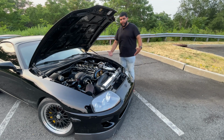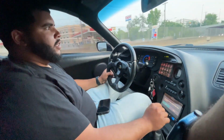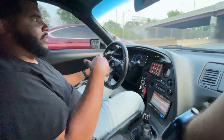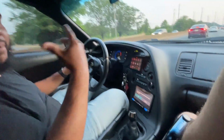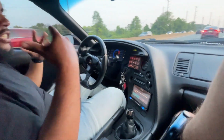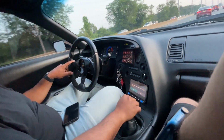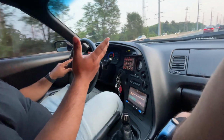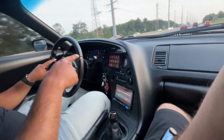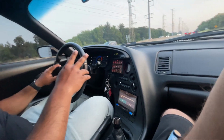Let's get in the car and take it for some rips. 5 grand. All right, guys, so we're gonna do a couple pulls just to show you guys the inside the cabin POV. As you guys can hear, this thing is loud. I don't have my mics on because it's just gonna pick up all the chatter anyway. So right now we're in third gear, about 3,000 RPMs, and we're at the 17 PSI setting right now, boost setting.